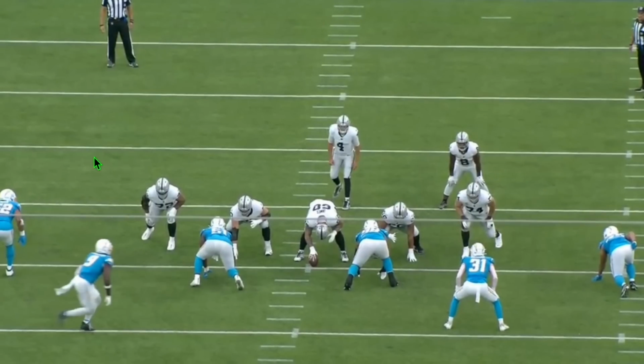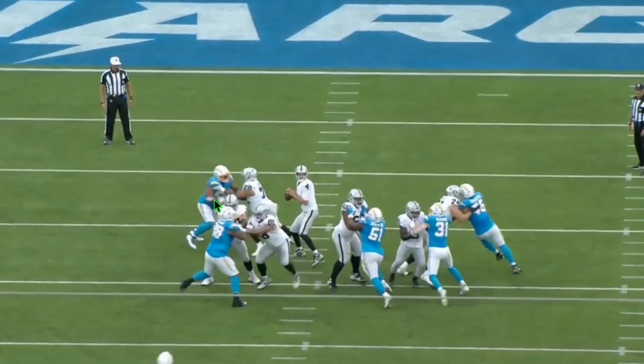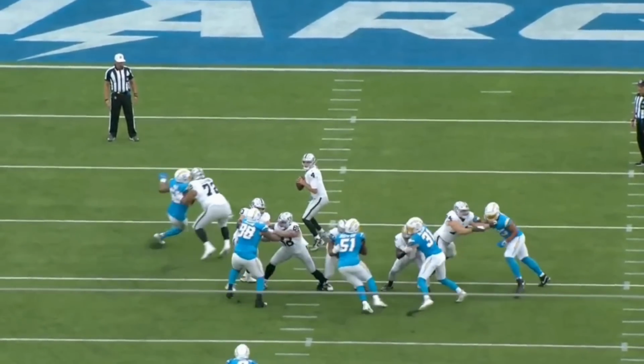This is what's been missing out of Khalil Mack sometimes for the Chargers, the production, making the play. He has the ability to make dynamic, explosive sacks. We saw that in the first 2 clips. This has been missing at times, just staying with it, driving, making the play when you have a chance to make the play, and he absolutely does it here.